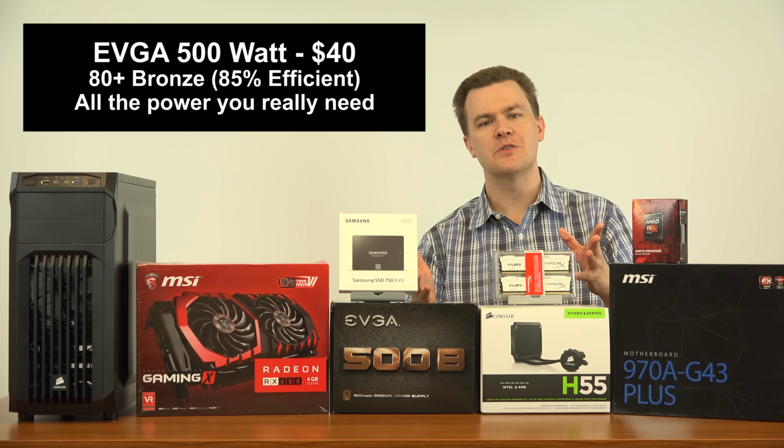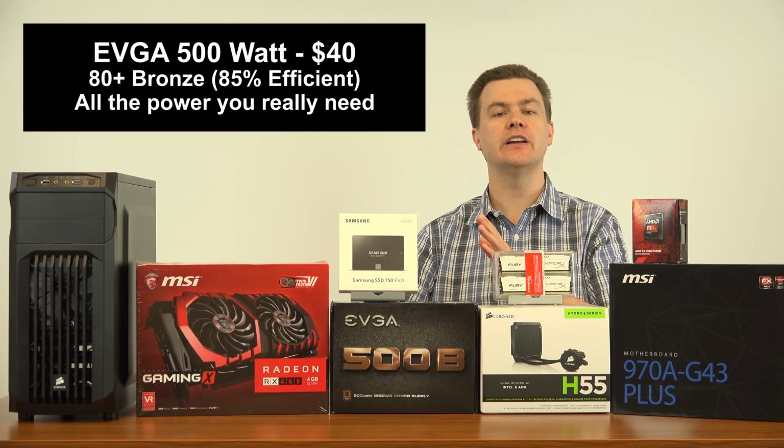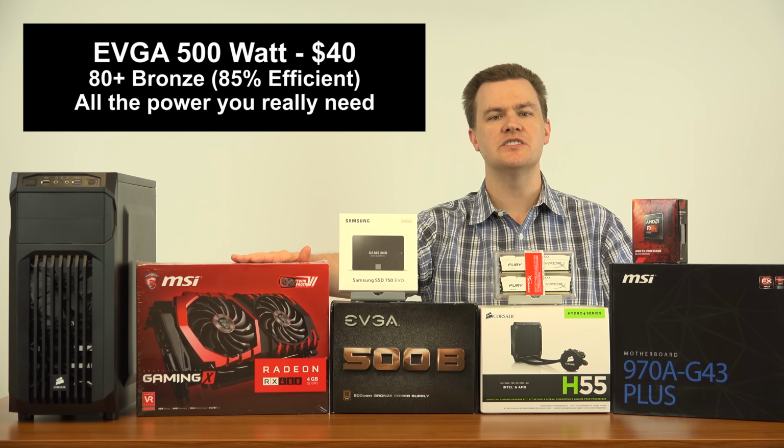Finally, we have our power supply, the EVGA 500 watt 80 plus bronze certified power supply, $40. This is a great value for the money. This is a quality certified power supply that has good power efficiency for a very reasonable budget. It has all the connectors you need for all the drives and video cards that you might want to put into a $600 build.